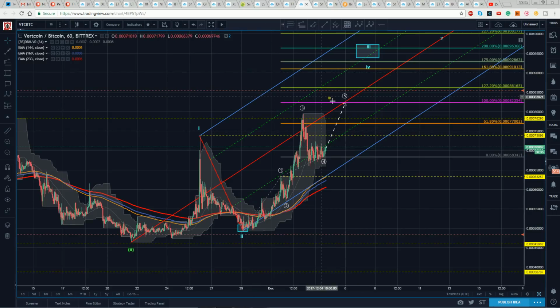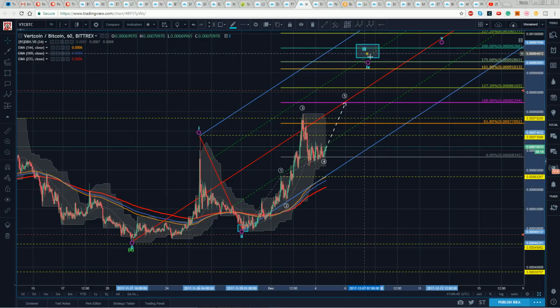And that would not invalidate the count. So from here, high probability, there's the 100%, which would be the most common relationship from wave 1 projected from if this ends up being my 4. And I'm just hypothesizing here. We don't know for sure that the 4 is in, but it sure looks that way. That's very characteristic of a 4th wave. Well, we know this is still valid as a 3rd, just because we have the probability zone up here of the 1618, 175.